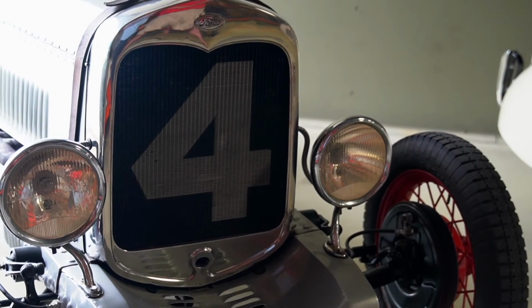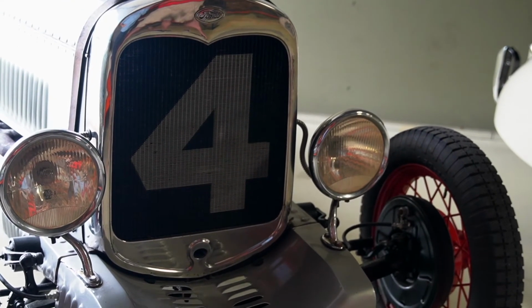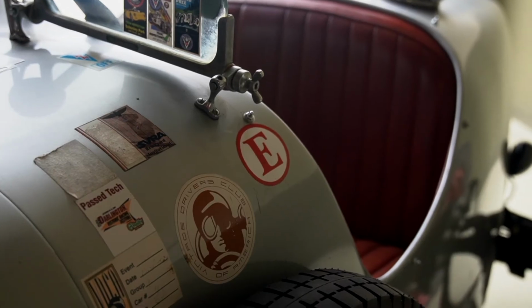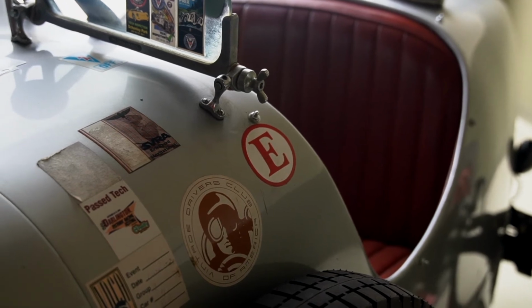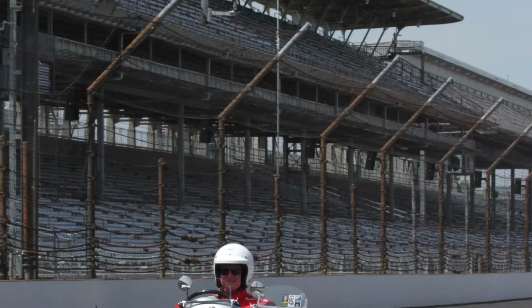All we know is it had campaigned in the European vintage race circuit, racing against Bugattis and Ferraris and early pre-war cars. We believe the car was probably built in Europe instead of here, as far as being built as a race car. I got you. Now, it started life, obviously, as a Ford Model A, so 1929. Ford Model A, now known as a Speedster because of the body style. It's got the Model B engine in it, a little four-banger flathead engine, and it's a hoot.